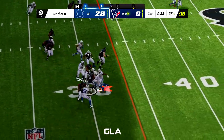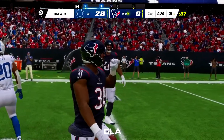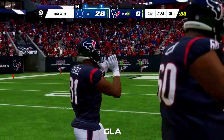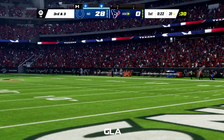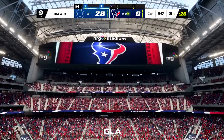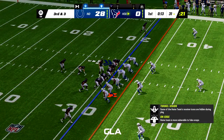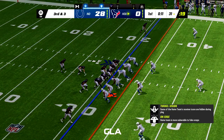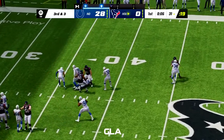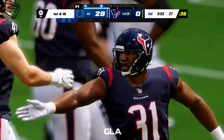Another carry for Pierce. It'll be a gain of 5, but still about 3 yards shy of the first down marker, and now it's 3rd down. Not a ton of room available on that one, but he made use of what space was available and gained decent yardage. Coming up here looking for 3 yards to pick up the first. Pierce will try to pick it up. And he will have a first down as they get him to the ground at the 37.